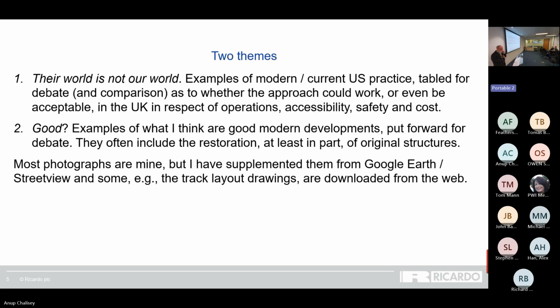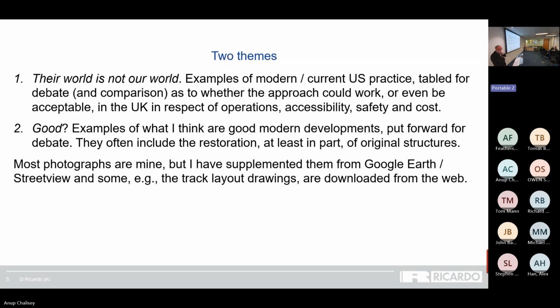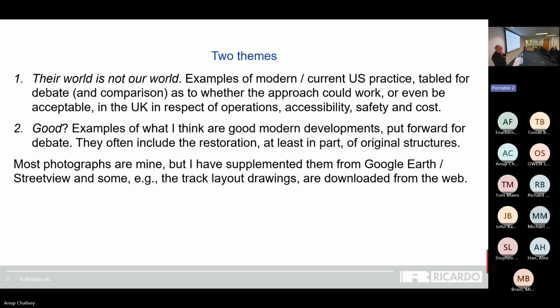So first of all is "their world is not our world", an example of either modern or current US practice, with tables for debate and comparison as to whether the approach could work or even be acceptable in the UK in respect of operations, accessibility, safety and cost. Then if we get a chance, I'll give some examples of what I think are good modern developments, again put forward for debate. They often include the restoration, at least in part, of ruined structures.